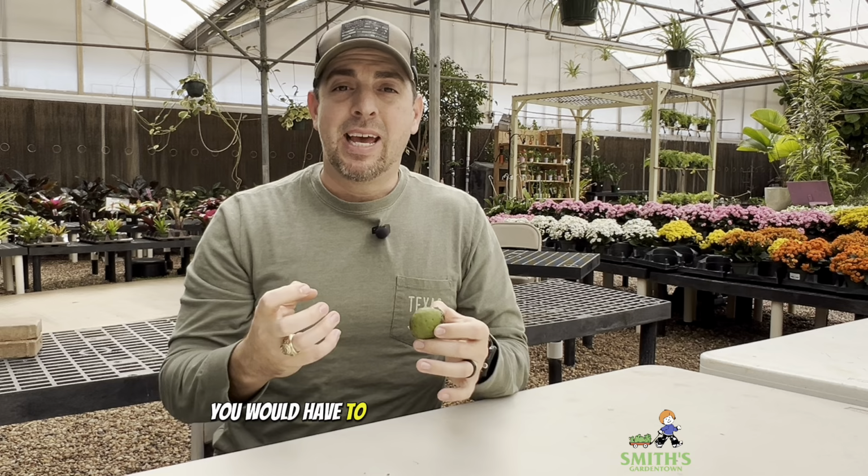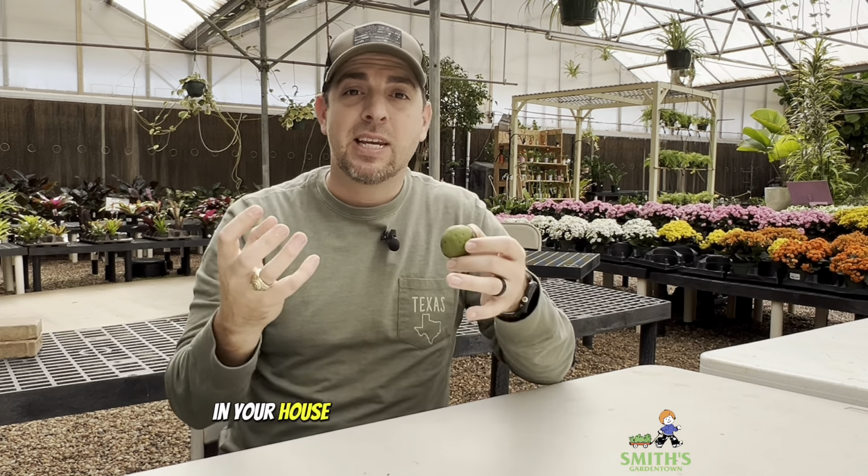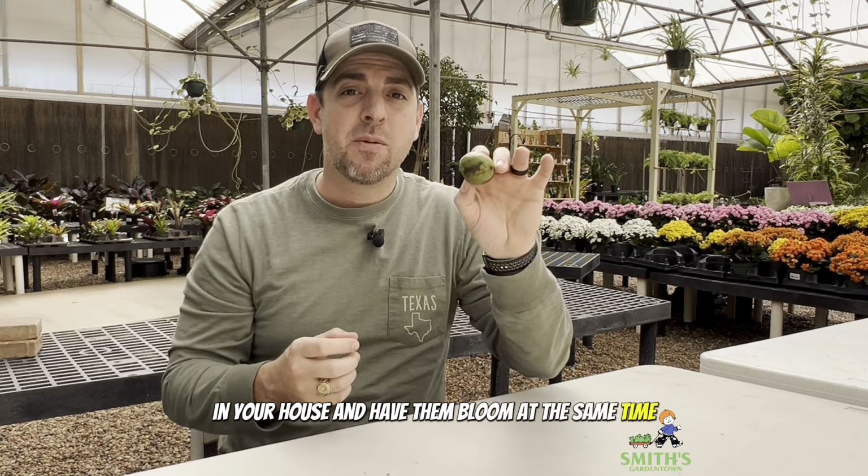And on top of that, you would have to have both a male and female plant in your house and have them bloom at the same time in order to have a chance at pollinating the flowers to get them to fruit. Now, from what I've read, this may not be the most pleasant experience. These are non-toxic, but they supposedly don't taste good. And in fact, they may give you a mouth-drying sensation.